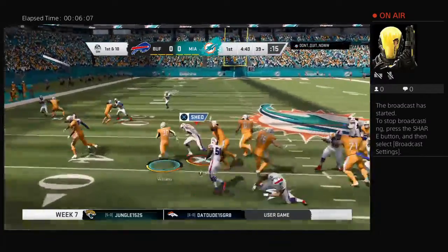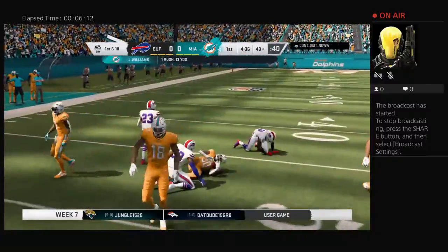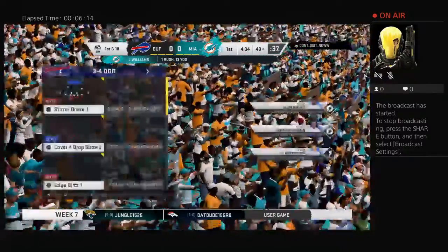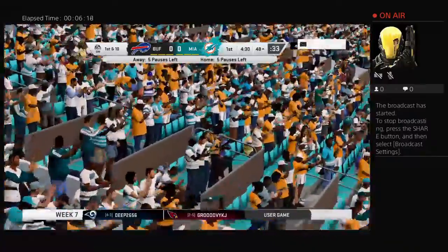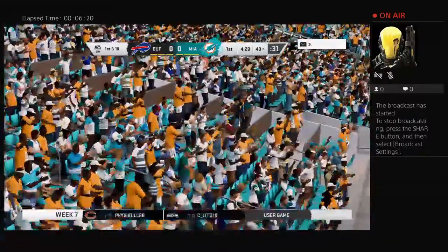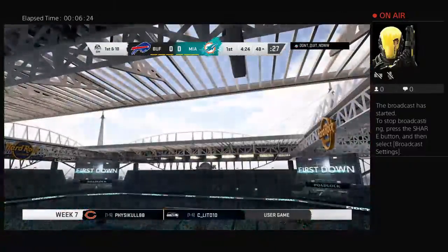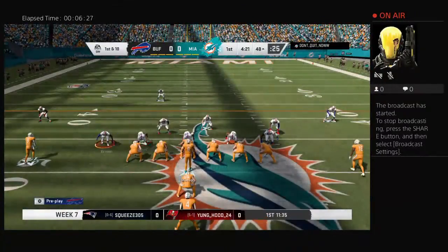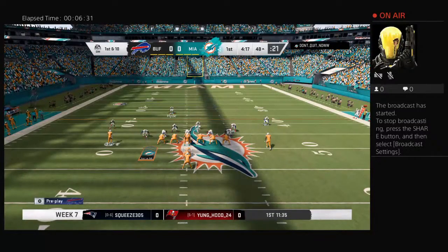A first carry now for the BYU man. It's Jamal Williams. And he'll be taken down, but not before he works it past the 50. That one good for 13 and a Dolphin 1st down. And that's a run that'll energize an offensive line. They'll take that one all day long. Fundamental breakdown by the defense. You've got to be able to make plays on the edge. So 1st and 10 now in Buffalo territory at the 48-yard line.